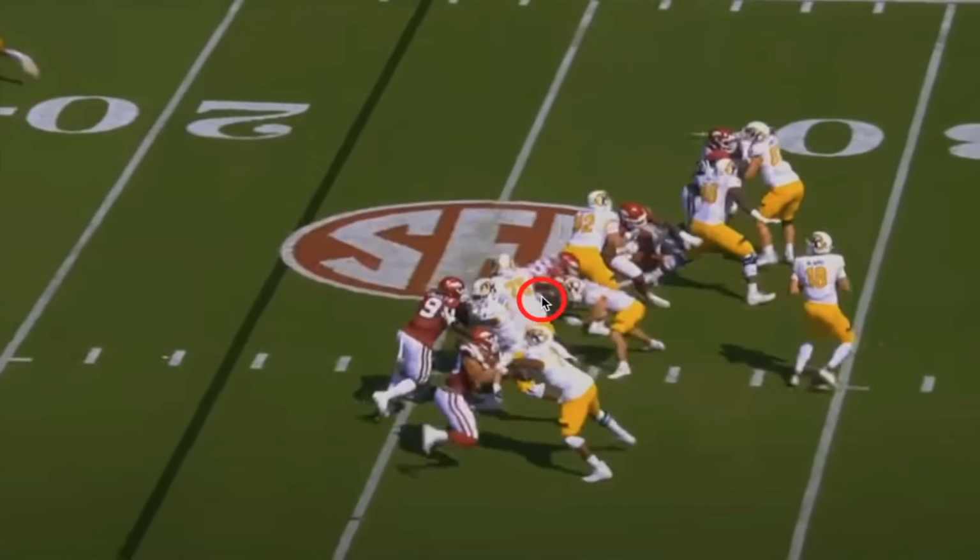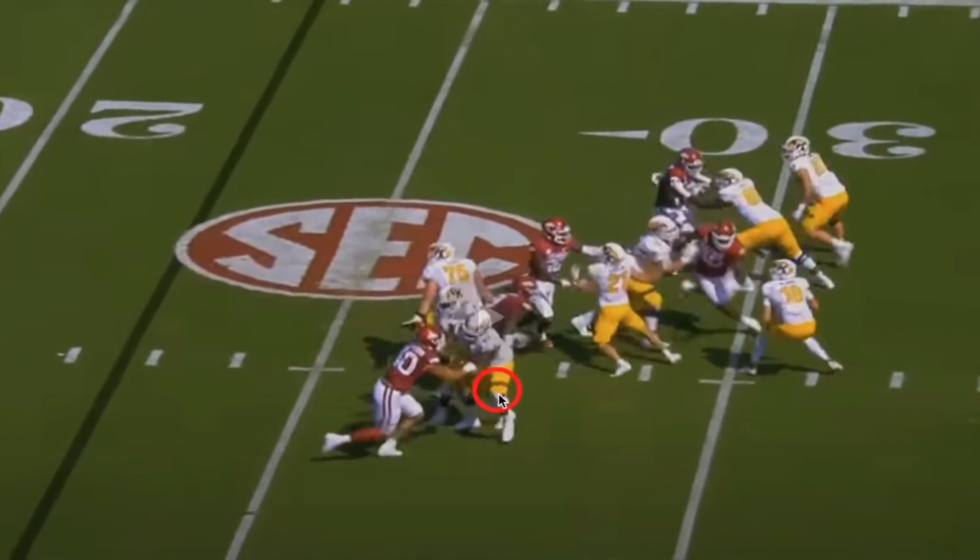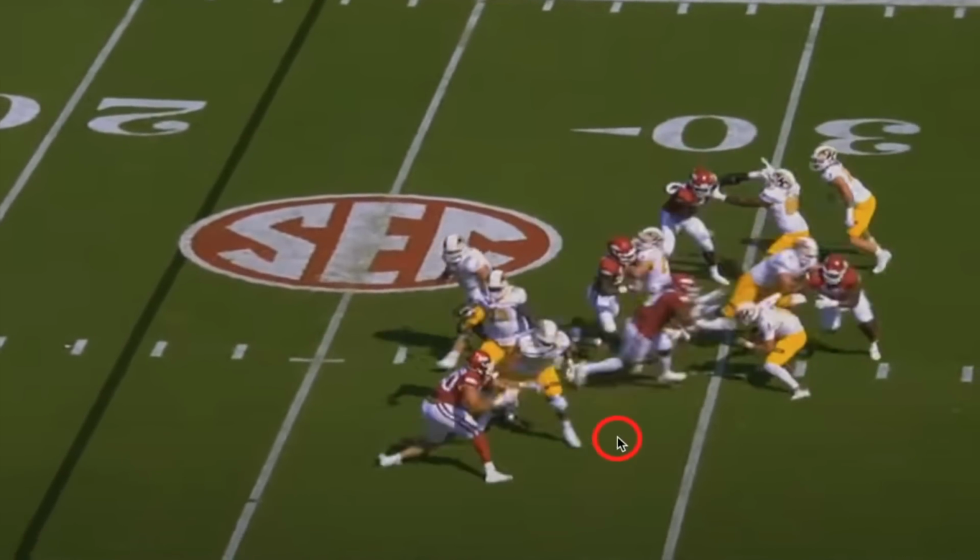The mistake is actually made right here by 75, okay? He felt that unblocked A-gap pressure. He didn't trust the running back to step up and make this play, so what does 75 do? He comes over late to help with spins. I believe that spins the blitzing linebacker, and this guard thought 75 was going to wait. He decided to come help right here on Landon Jackson, and guess what? That leaves 9, the redshirt senior, I forget his name, unblocked, okay?